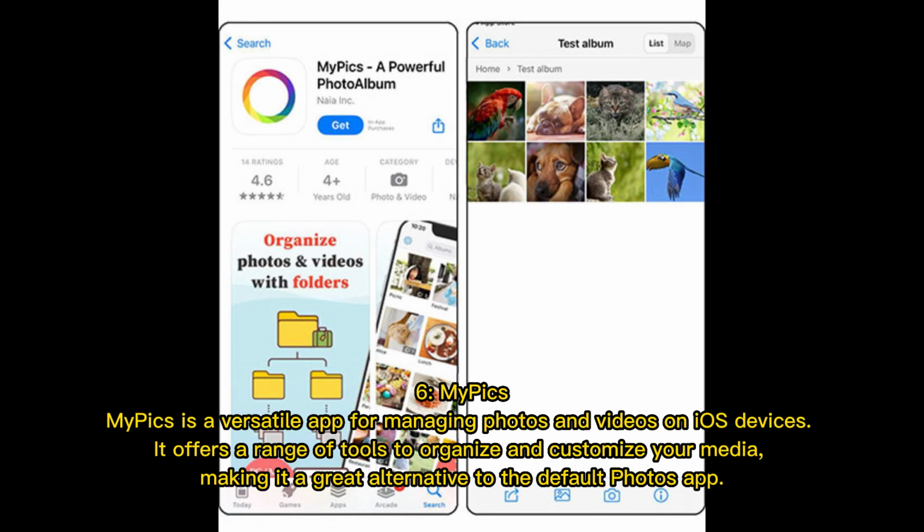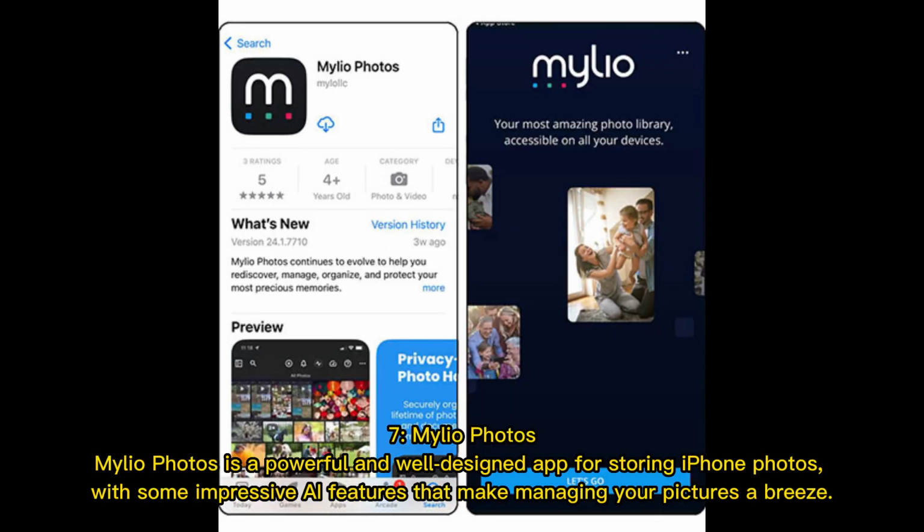6. MyPics. MyPics is a versatile app for managing photos and videos on iOS devices. It offers a range of tools to organize and customize your media, making it a great alternative to the default Photos app. 7. Mylio Photos.